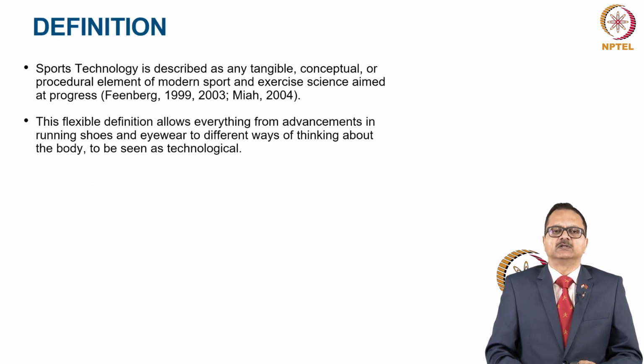So, sports technology has been described by several authors as any tangible, conceptual, or procedural element of modern sport and exercise science, which is aimed at improving progress. Basically, this flexible definition allows anything from advancements in running shoes to improvement in eyewear to different ways of thinking about the body to be seen as technological.